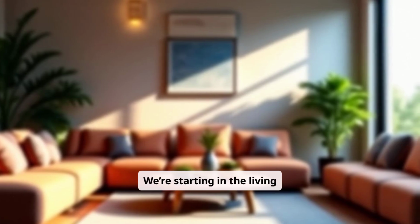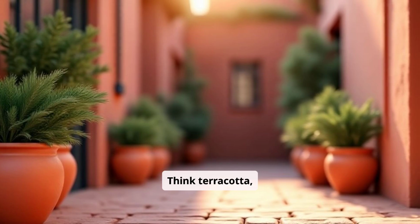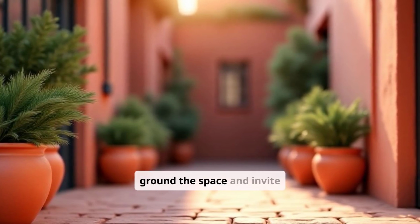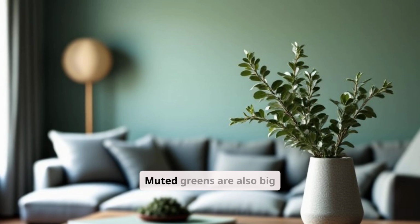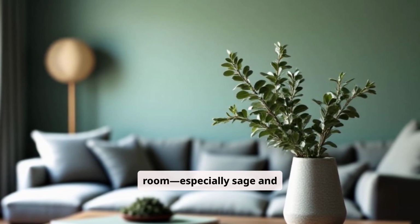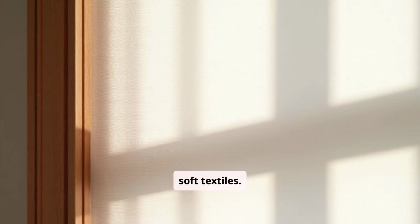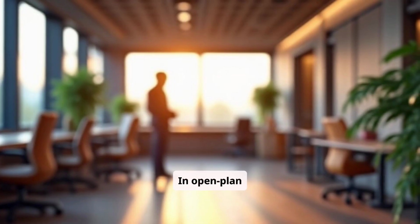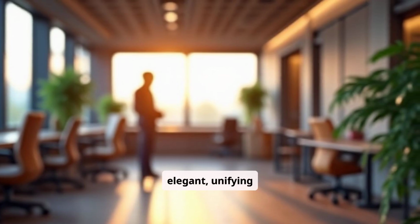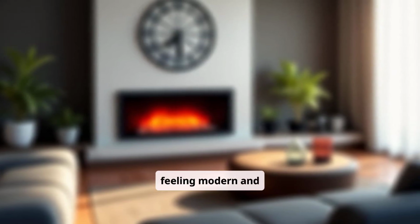We're starting in the living room, where earthy tones are dominating. Think terracotta, soft clay, and muted ochre, colors that ground the space and invite comfort. Muted greens are also big in the living room, especially sage and eucalyptus. These shades blend beautifully with natural wood and soft textiles. In open-plan spaces, warm taupe and mushroom gray act as elegant, unifying tones. They add warmth while still feeling modern and versatile.